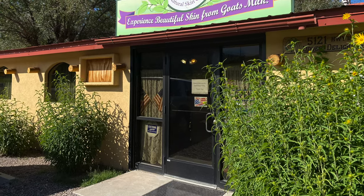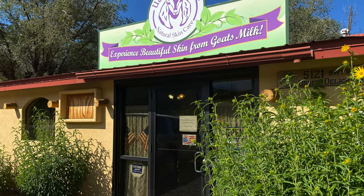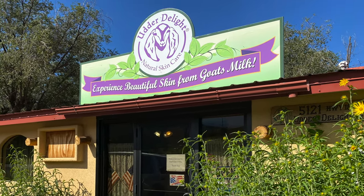Of course, no trip to Glenwood, New Mexico would be complete without a stop at Ruta's favorite skincare boutique, brought to you by Goat's Milk.